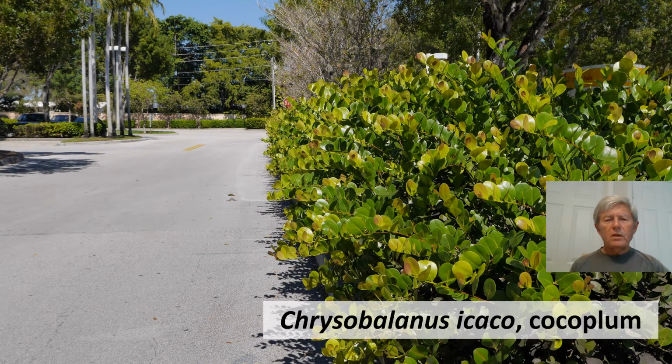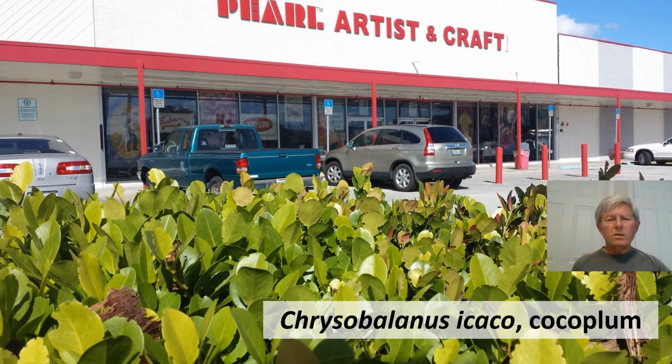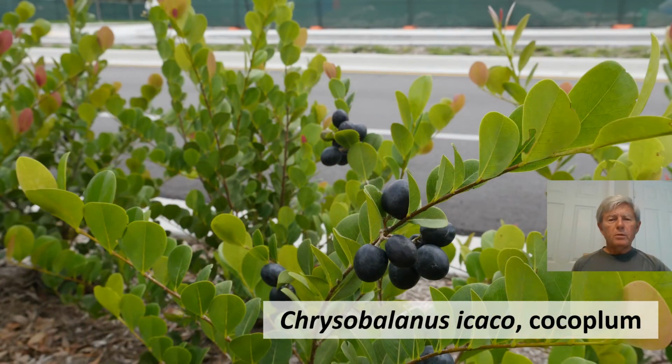Next species is Chrysobalanus icaco, cocoplum. This is a medium to large shrub. It has shiny leaves. They tend to be ovate or rounded at the tips. And it is fairly restrained. It can form a dense hedge. Chrysobalanus icaco often has reddish young leaf tips. The fruits can be purple or white, and they are reportedly edible.